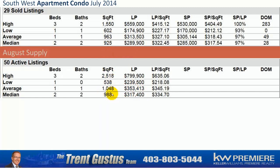The square footage is also what's left remaining on the market, a little bit bigger, and they're asking quite a bit more per square foot. $334 is the median price, compared to $322 is where they were looking last month. So what's left on the market is a little bit richer per square foot.